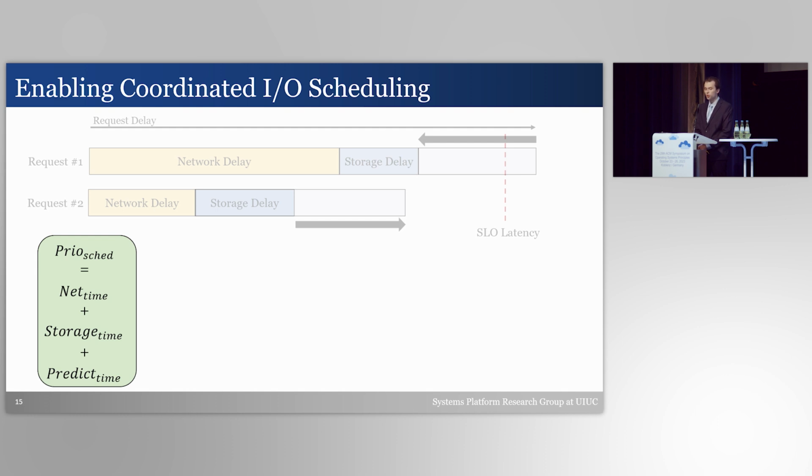Precisely, we use 3 components to enable the prioritization in the storage scheduling. The incoming network delay, which is the delay before the request arrives at the storage server, the storage delay at the storage server, and the outgoing network delay when the request is returned to the client. To determine the incoming network delay, we use the in-network telemetry available in current programmable switches, which allows us to compute the switching latency for each individual packet.